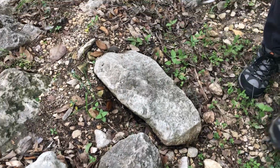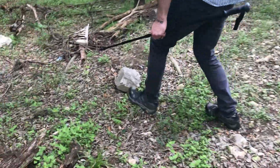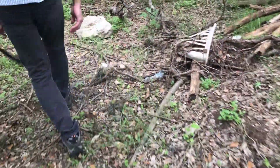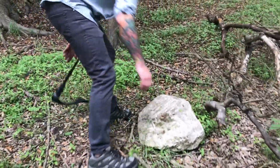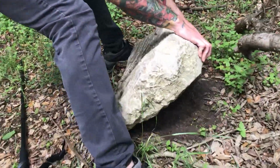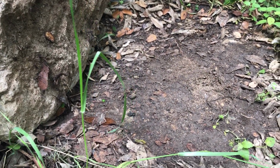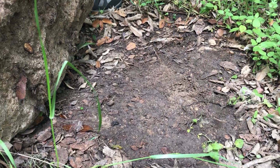There's nothing ever in there. Oh, the flat rock over here. I can't remember the rock we found a toad under that one time. Yeah, it was over in this area. It was over there, I think. Just crickets, some beetles, snail shells.